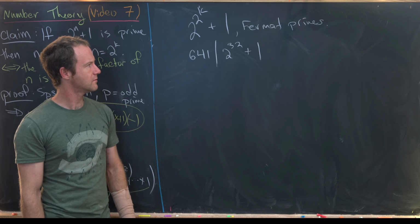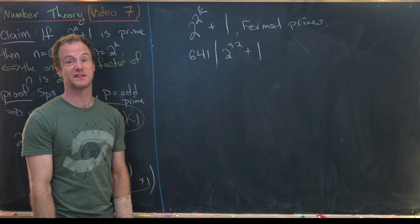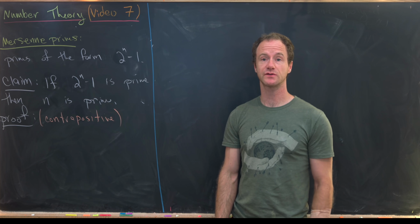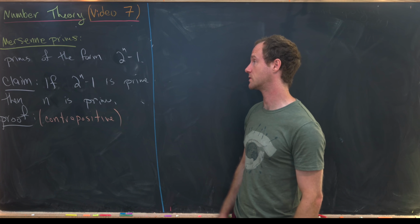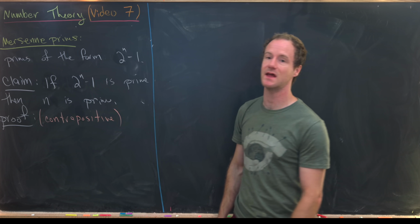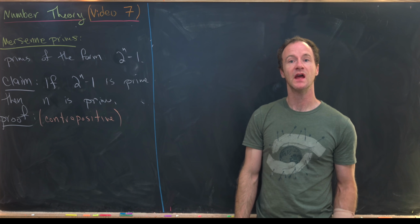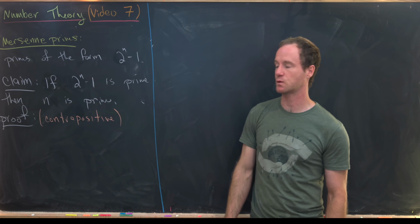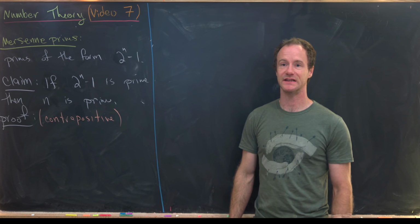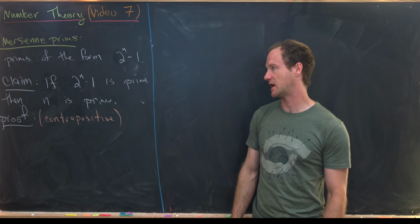Okay, so we've got one more claim to prove that involves special types of primes. Our next result will involve Mersenne primes. This is a very famous family of prime numbers, and they are of the form 2 to the n minus 1. We're going to prove the following claim: if 2 to the n minus 1 is prime, then n is prime. And we'll do that by the contrapositive.